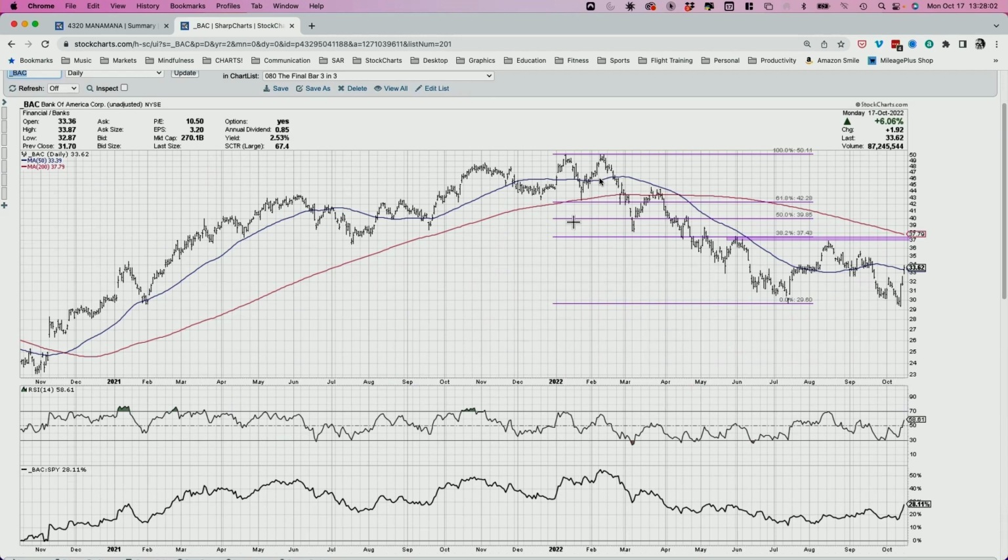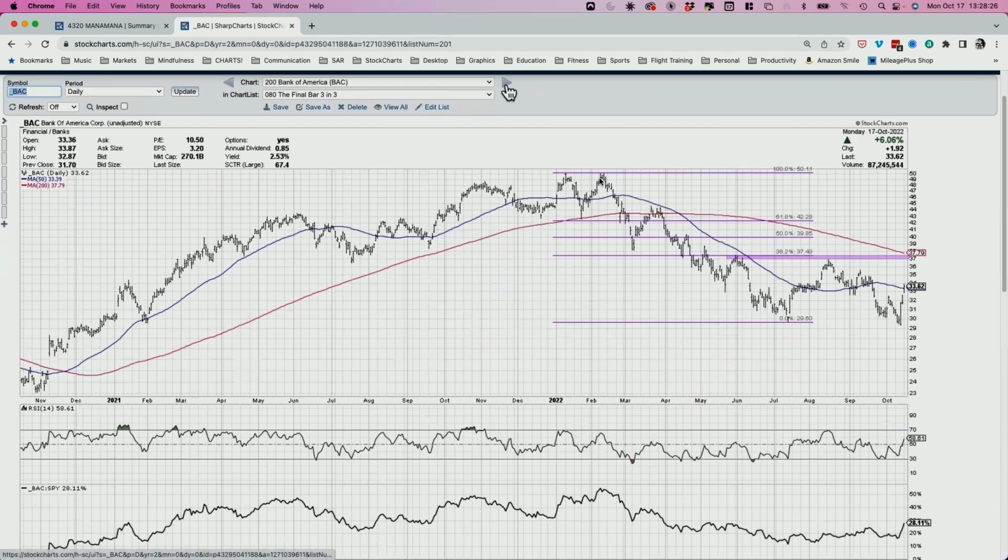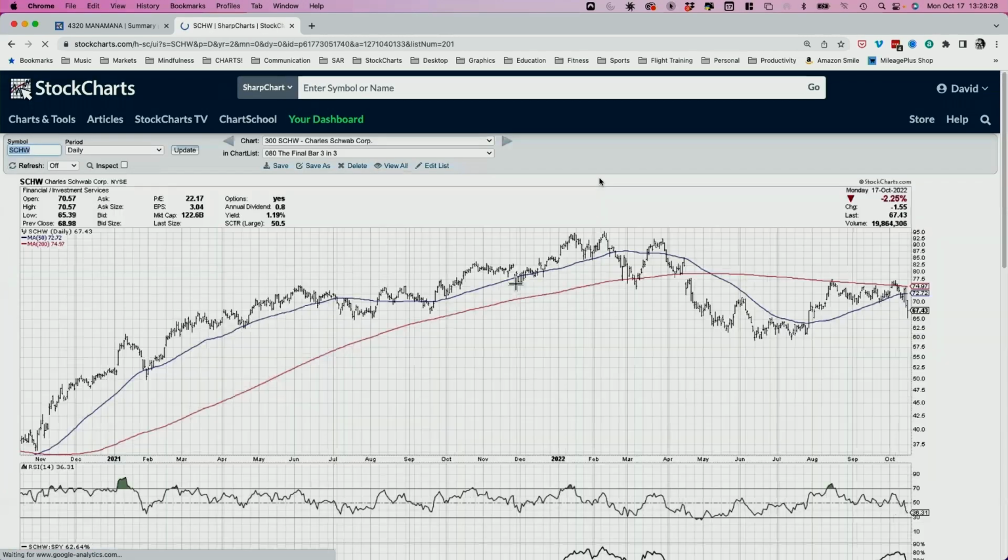270 billion market cap on Bank of America, and obviously a pretty decent weight in the XLF. Here's the challenge, right? If you do get a further rally from here, we've got some overhead resistance around 37. That's the first Fibonacci resistance level, lines up really well with the August high and the May high, also right where the 200-day moving average is. So you've got a little more upside, a couple more dollars, and then all of a sudden you're hitting a confluence of resistance. That concerns me a little bit about the upside possibilities for a chart like BAC.